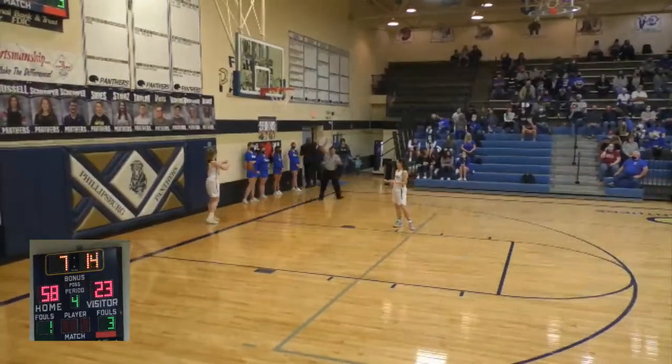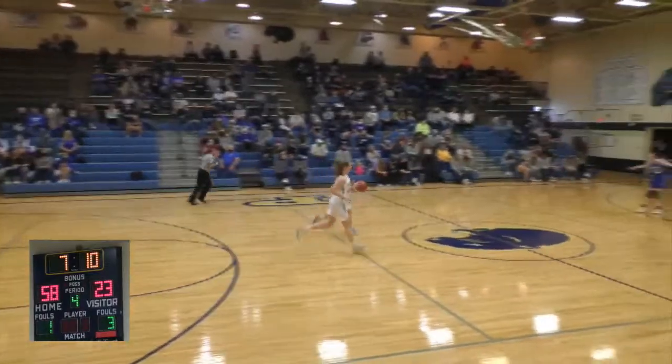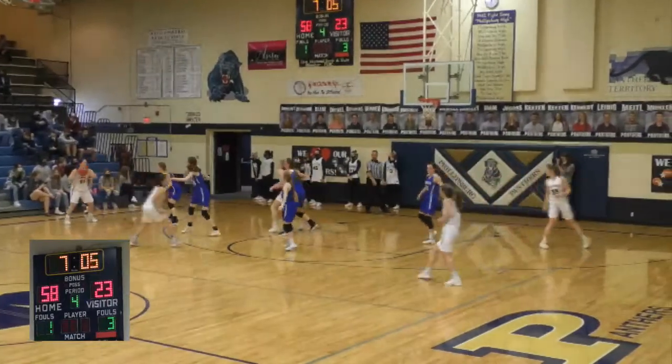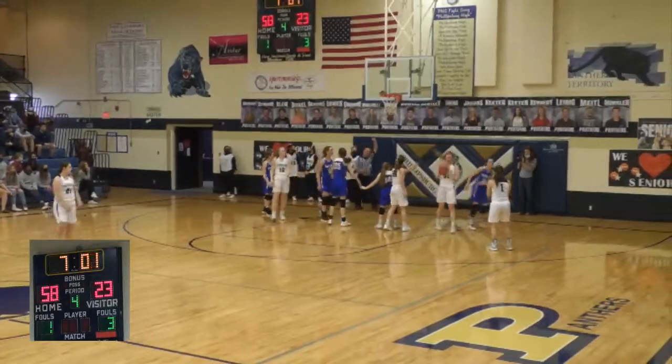Kate Pockabeer to throw into Mae Keaton. Mae Keaton with the ball now. Mae Keaton over to McKenzie Storrs. McKenzie Storrs underneath the basket to Meredith Jacobs, who puts it up. No good.